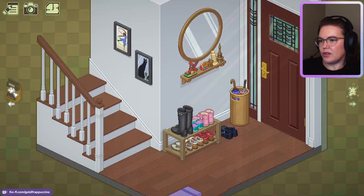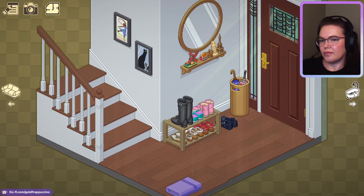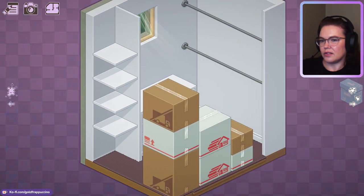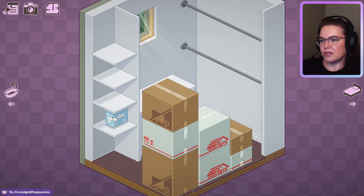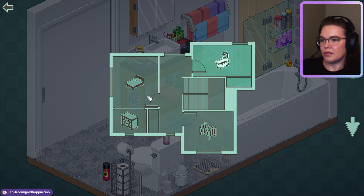And where should I put the soil? I have no idea. Maybe by the back door? Can I open this? No. Well, I'll put it there for now, just because I don't want to go too far. And I'll put this here. And the bucket... Where's the kitchen?